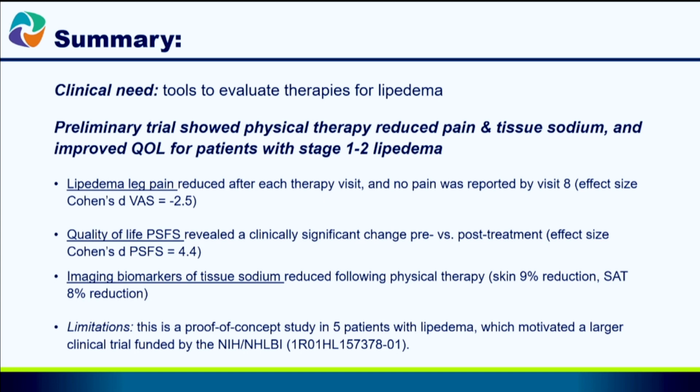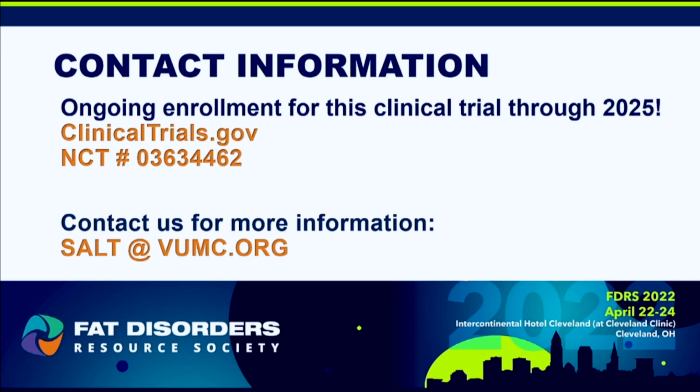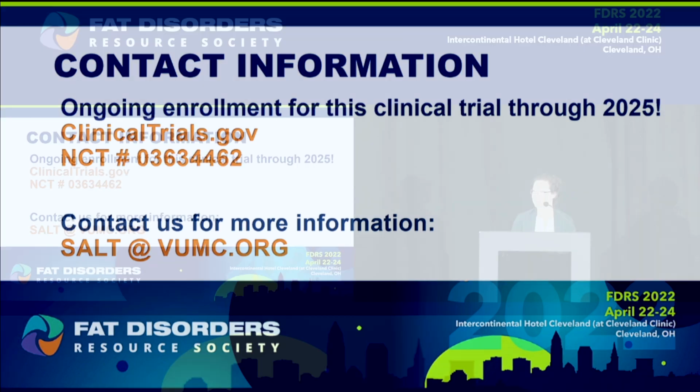Overall, I want to highlight that this is a limited study. It's a proof of concept in 5 participants, okay? But the value is that it motivated a larger clinical trial that's now funded by the NIH and ongoing for the next 5 years. So that was really the value of doing this in a small setting, and now we can really apply that in a larger manner. So thanks for everyone who volunteered for that. Thank you, guys.